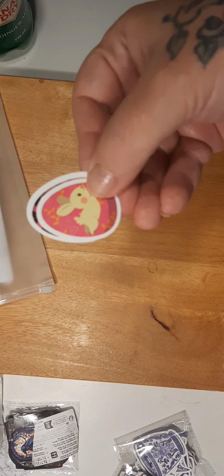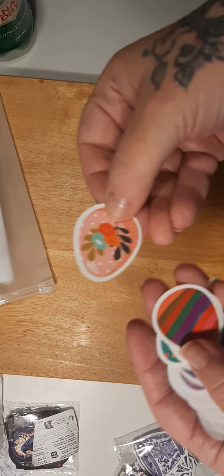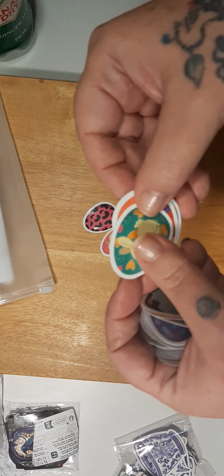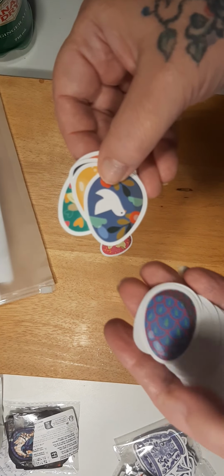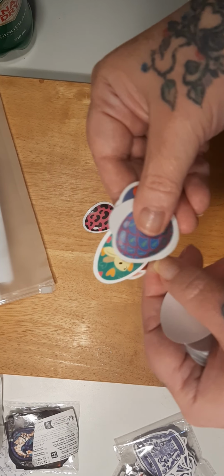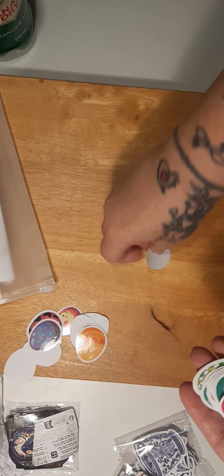And bunny. And pink jelly bean spots or something. They're very simple, colorful, very pretty, a lot of fun. Yeah, these are the ones that I'm keeping. And then these ones I'm going to share.